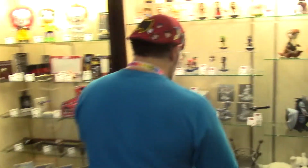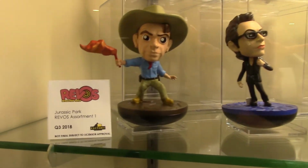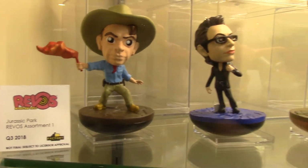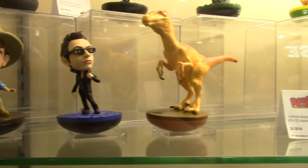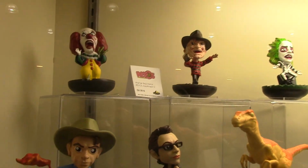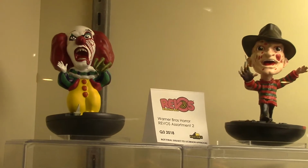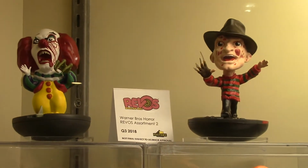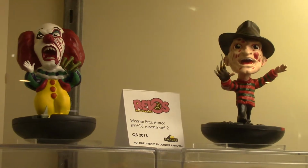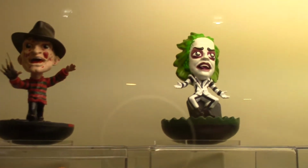I'm going to come up from this and we'll head on over here to the bread and butter of the year for Factory Entertainment, and that's Revos with their little spinner type bases. They kind of wobble around a little bit. You can spin them. They will not fall over. I know what you're thinking, but I can't say it on video. Weebles.